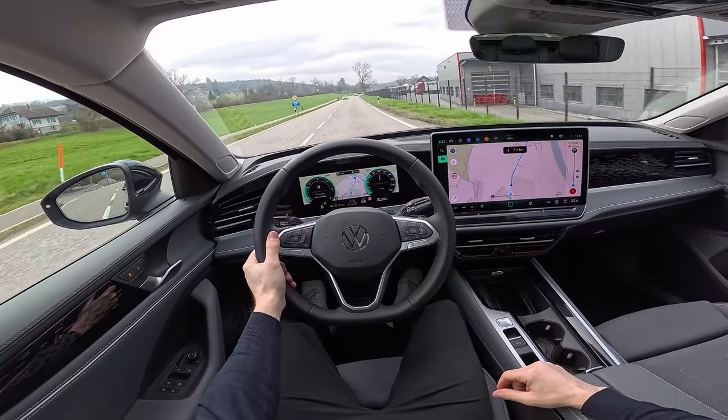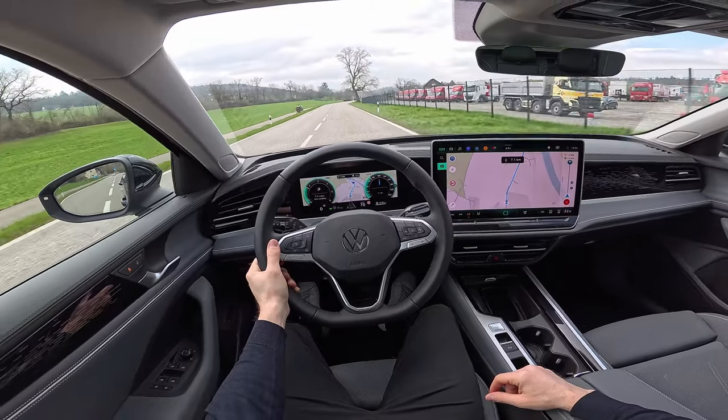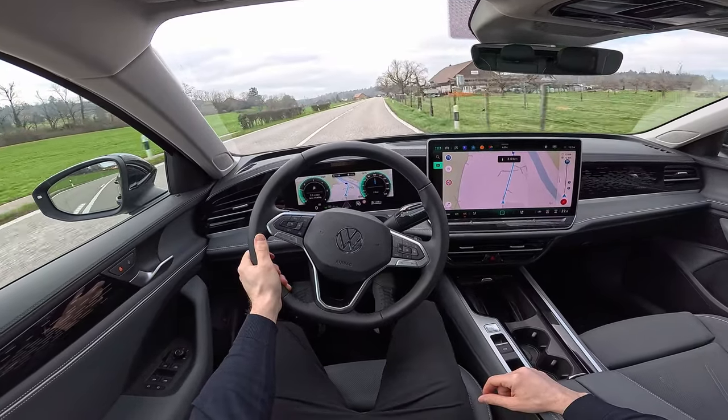So guys, if you would ask me to recommend a diesel engine, probably these diesel engines from Volkswagen are one of them.